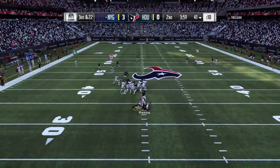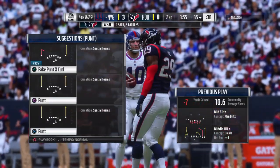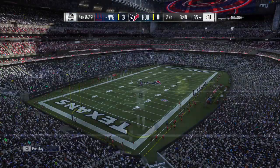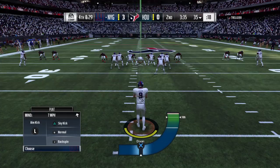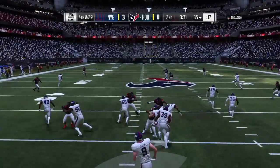From the gun, it's Manning. And he's hit and taken down. Eli sacked. The amount of sacks that they've absorbed in this game is absolutely extraordinary. Let's just face it. This offensive line, flat out, cannot handle this pass rush. It's been demonstrated time and time again.